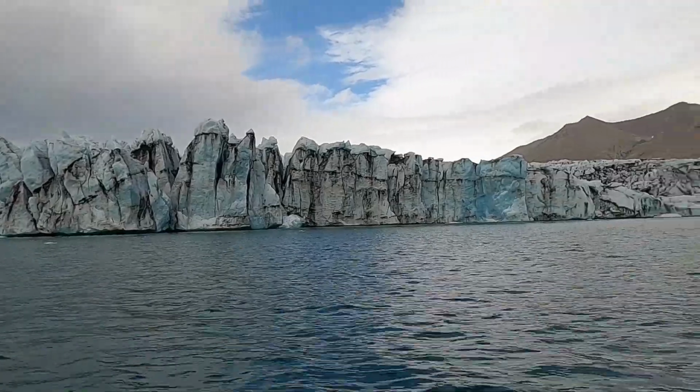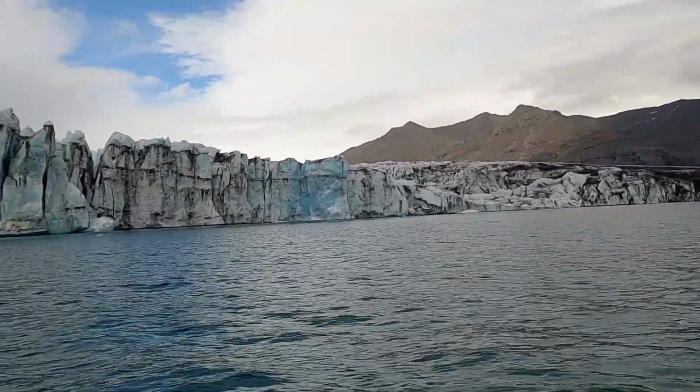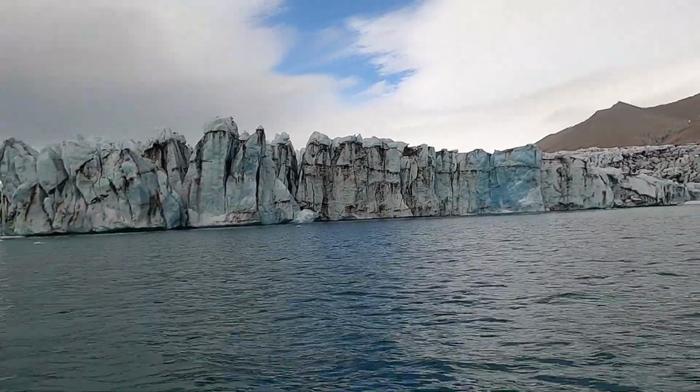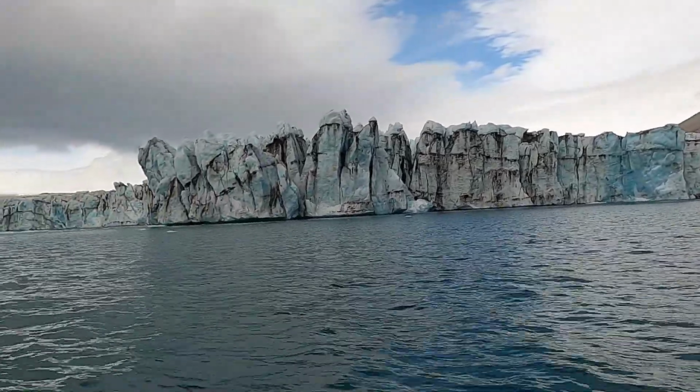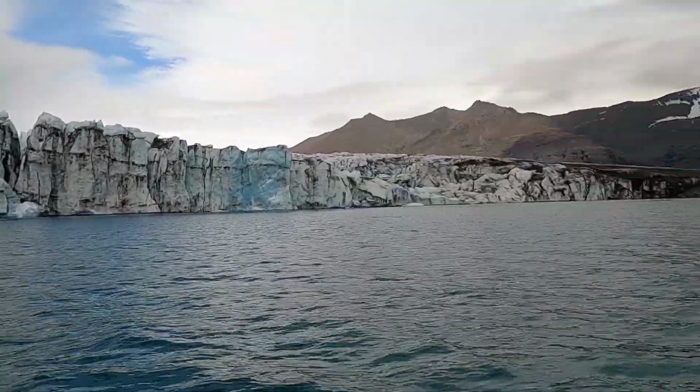Yeah, I didn't tell you before, like Breiðamerkurjökull here, it's a part of Vatnajökull, the biggest glacier in Iceland, which you may know, covers about 8% of the island. It has over 30 of these outlets. You go past a lot of them on the way here, whichever way you came, the ice coming down between the mountains.